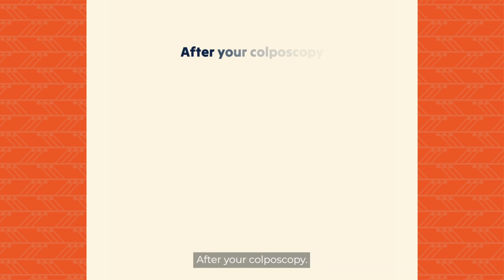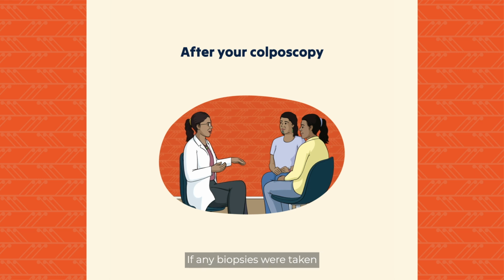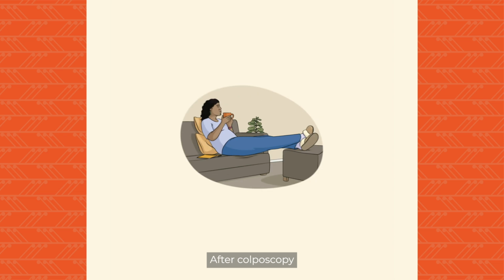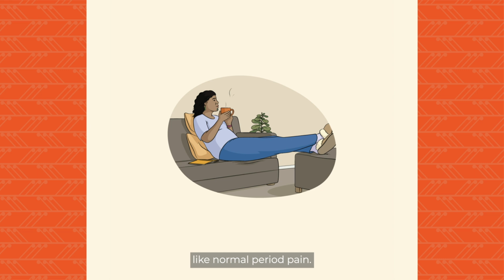After your colposcopy. Before you leave the clinic, the specialist will talk to you about what they saw during your colposcopy. You can ask questions at any time. If any biopsies were taken at your appointment, the clinic will provide aftercare information, including contact numbers, in case you have any questions or concerns. After colposcopy, you might feel cramping similar to period pain. You can treat this like normal period pain.